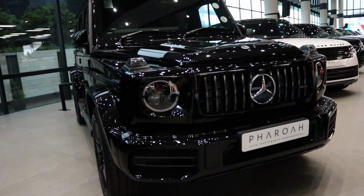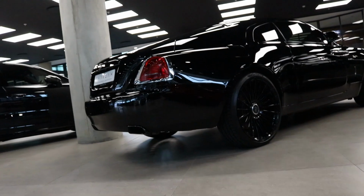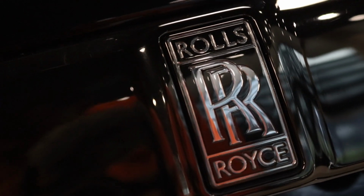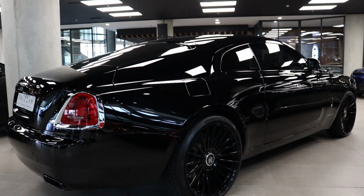Then we have the big body pants, the G-Wagon. You guys love a G-Wagon. I don't know how I feel about a wagon, bruh. Then we have my all-time favorite, Rolls-Royce Wraith sitting on some 24s, boys. What the hell? 24 inches.